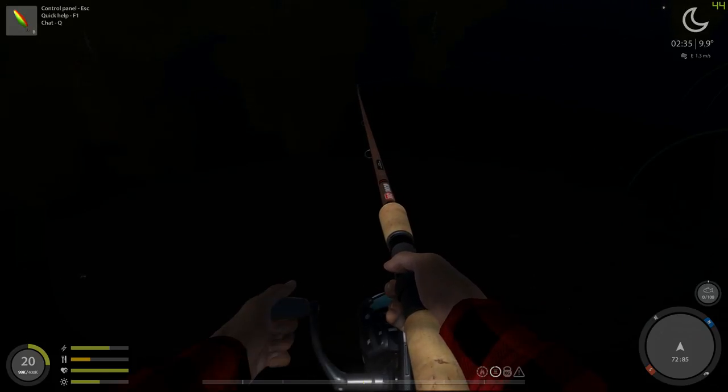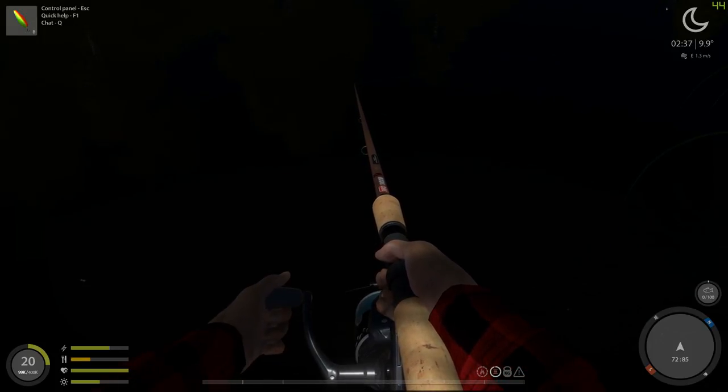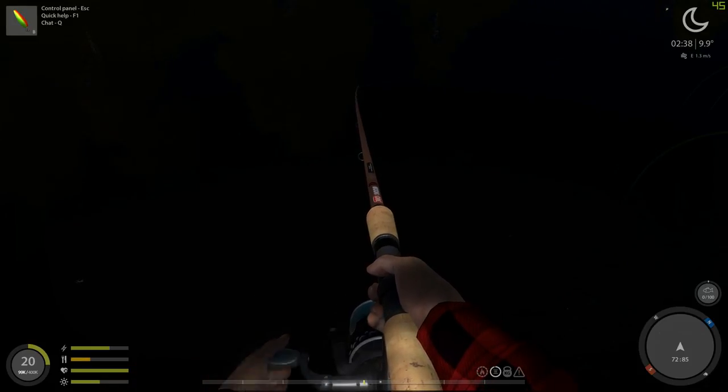Now the pike are not going to usually see much this late. They will once the sun starts to come up, but the chubs are a different matter.